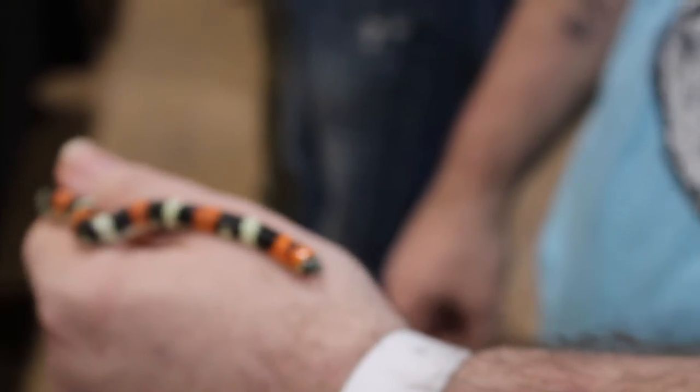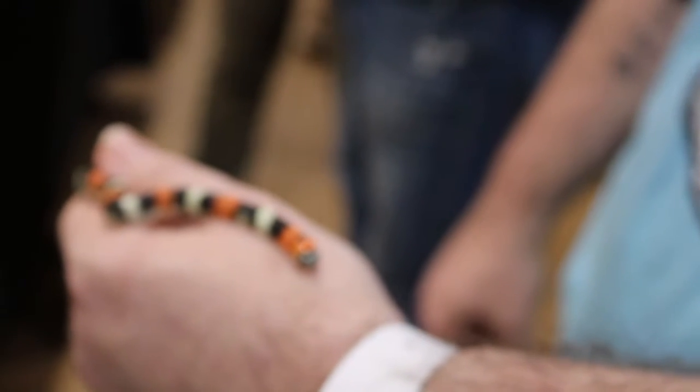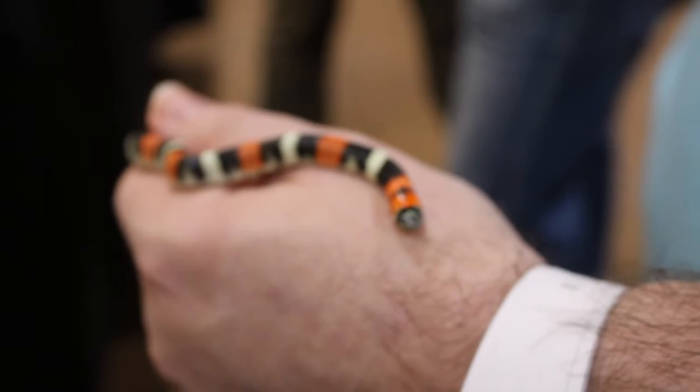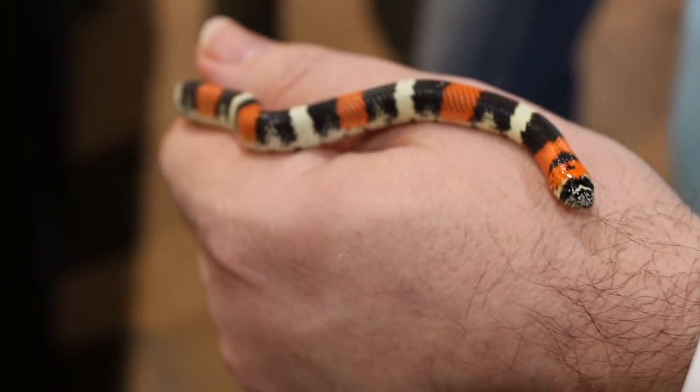But these are mildly venomous, though it's not so bad. You might have to go to the hospital for a bite. Sometimes you can have your whole hand or arm swell, but that's very rare. These guys are really beautiful snakes. I just love them, not like a coral snake, but kind of a mimic of a coral snake.